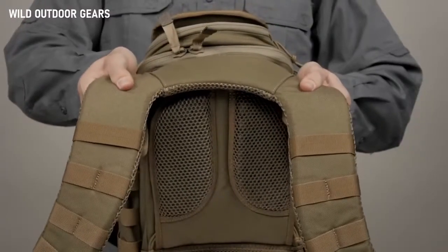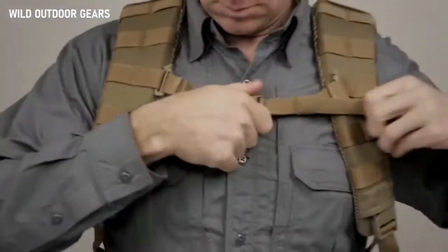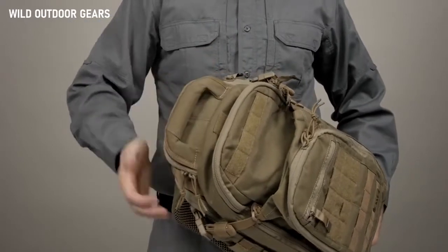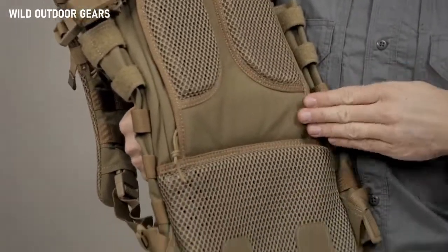The comfortable yoke shoulder system allows you to carry a heavier load for longer distances. There's an adjustable and removable sternum strap. We've also added a reinforced handle at the top for quick grab-and-go access. The four padded areas at the back provide added cushioning and allow for optimal airflow.